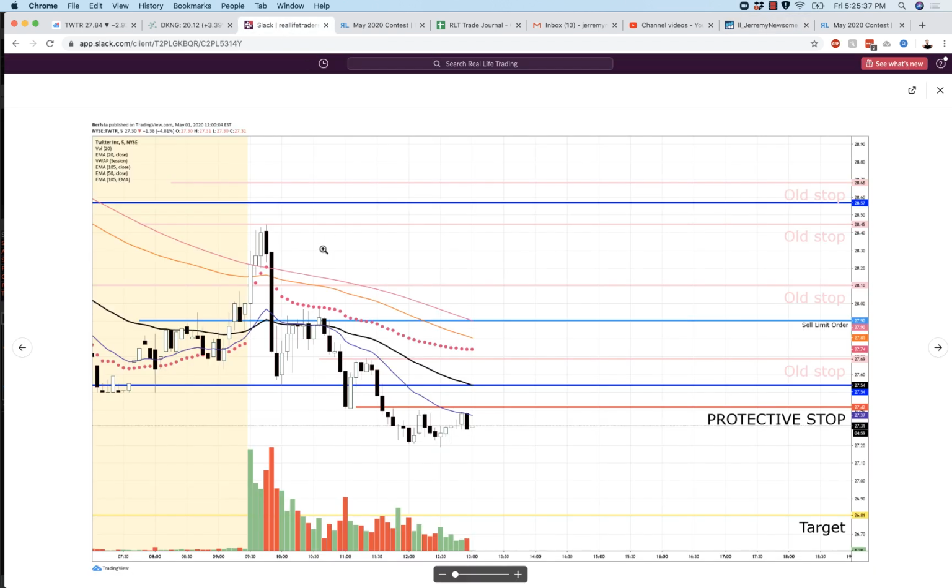So we can see that Lauren played it short off of some of the moving averages that he was using. This looks like the 20 EMA, and the stock pulled into the 20. He was able to short it there as it was just hanging out, and that was him using an old, strong moving average as a shorting opportunity. Did he know it was going to roll over there? No, not at all.